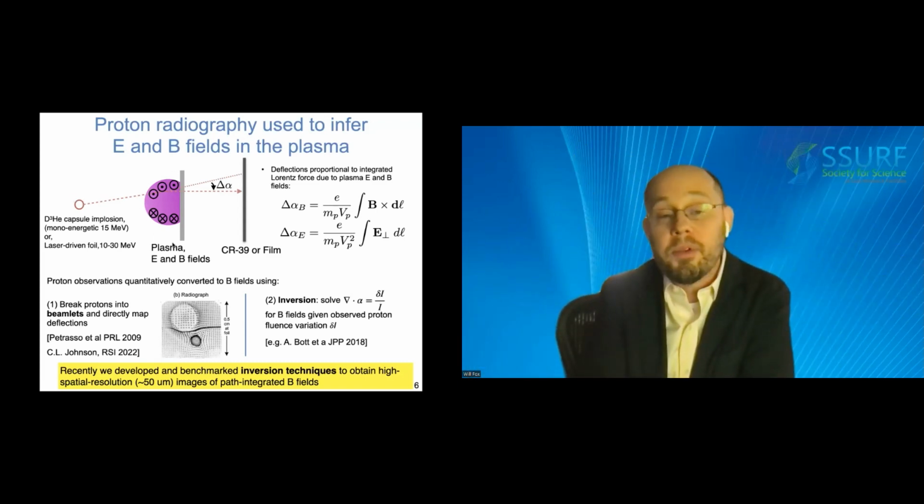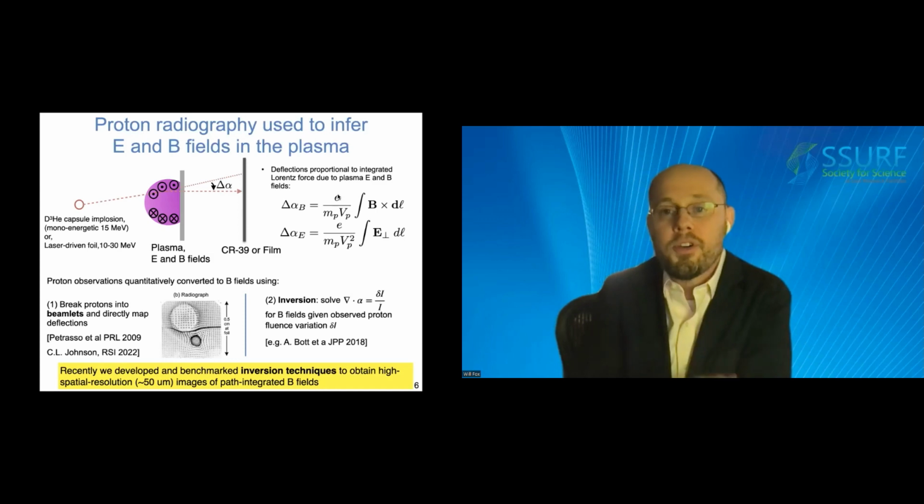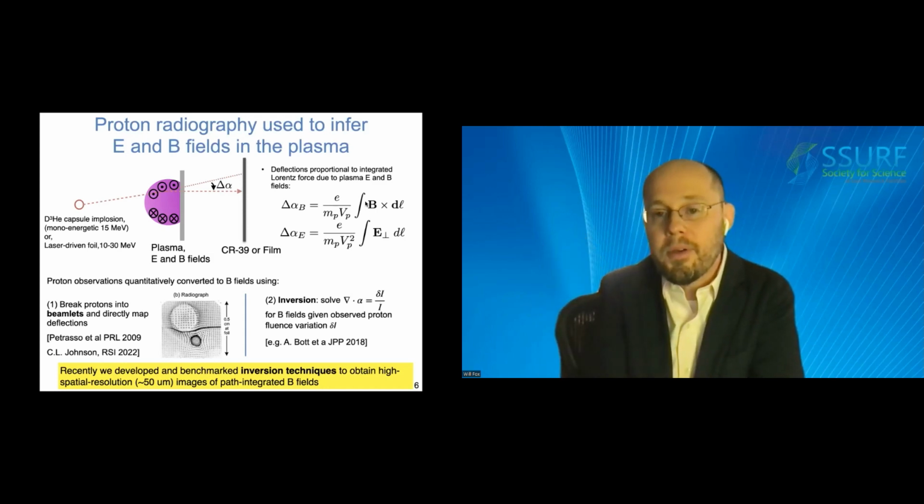Some of them will go through your plasma of interest, and their trajectory will be bent by whatever magnetic fields you've got there. So they pick up a deflection through your plasma, and then they're imaged on a detector. You can work through the theory of it, and these deflections are proportional to the line-integrated Lorentz forces on those protons as they go through your plasma. There's both a magnetic force and an electric force. You can show that the electric force is very small, so really these deflections are related to the magnetic field.